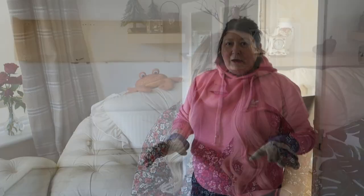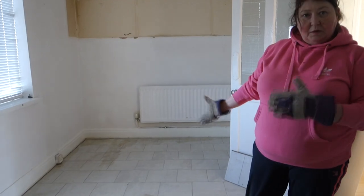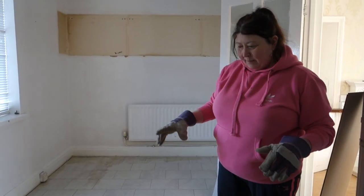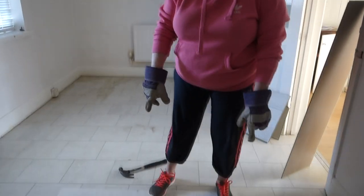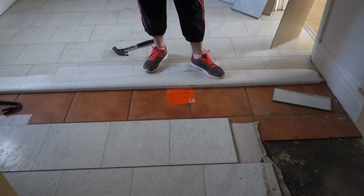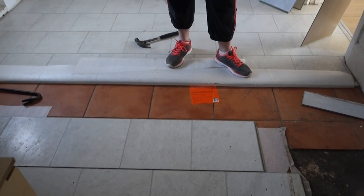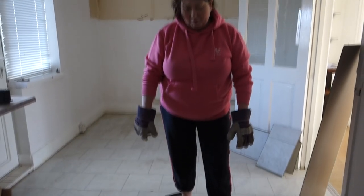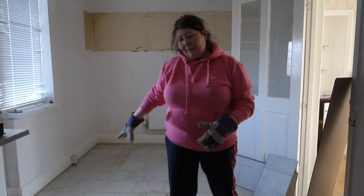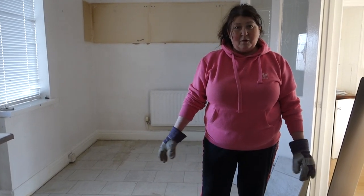So guys, I'm just going to jump in and show you what we managed to get done last weekend. Right, so I've taken all the beading off around the edge so we can get the floor up, and then I've started pulling it up from this section here, and underneath we found these terracotta tiles. Not sure what I think about them, but we're going to pull the rest of the laminate flooring up and have a look at them, and see where we go from there.